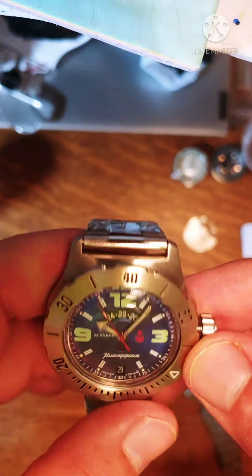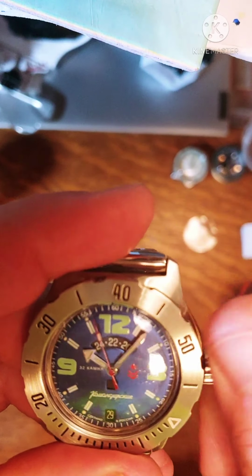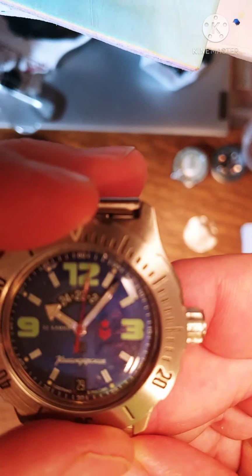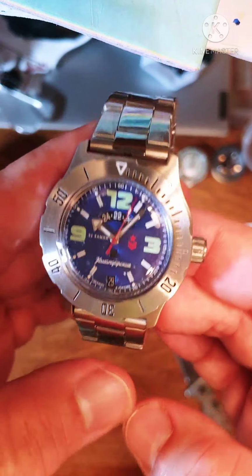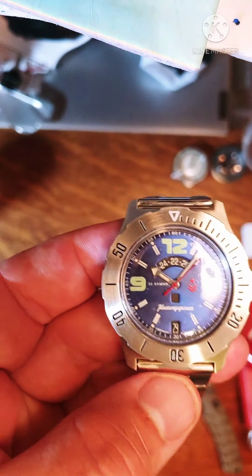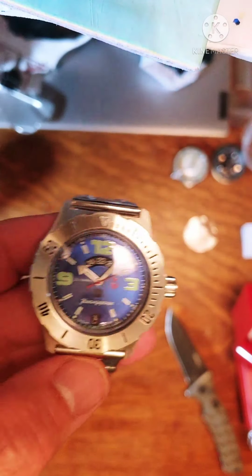So getting back to this watch, I got it running. Seems to be running just fine. Screw the screw-down crown back down. Turn this bezel back. Alright. So let's get a few measurements on this watch. Looks like a big boy.